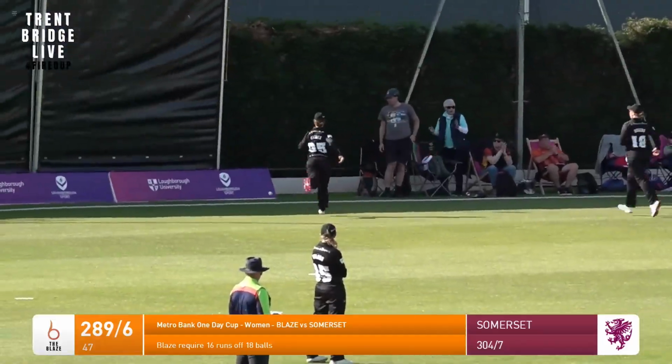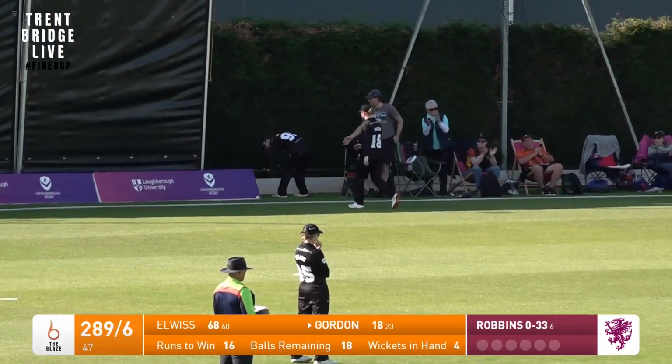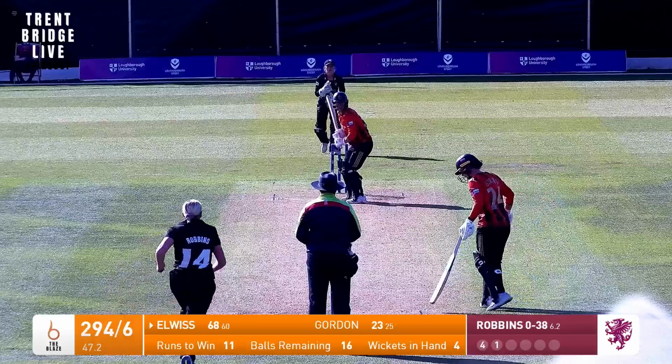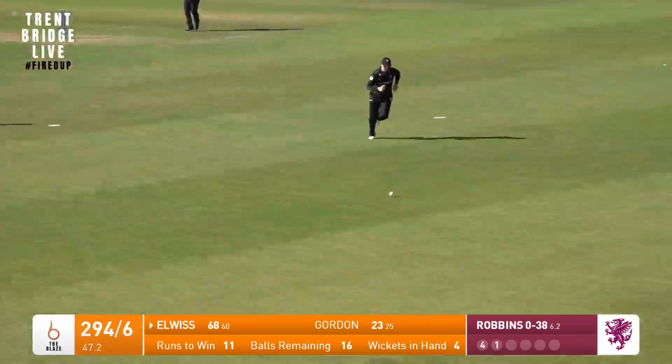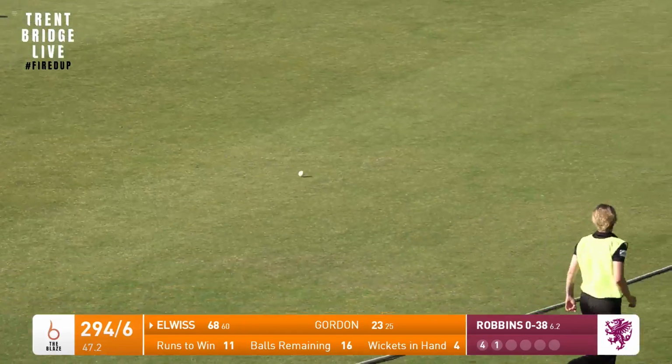Oh, and she loves it. It's gone for 4. She absolutely loves it. I think this is going to be some kind of variation as she runs into Elwes. No, it's going to be driven for 4. All class from Georgia Elwes.